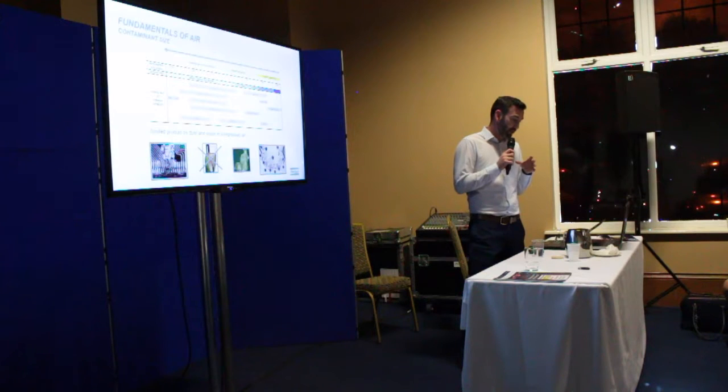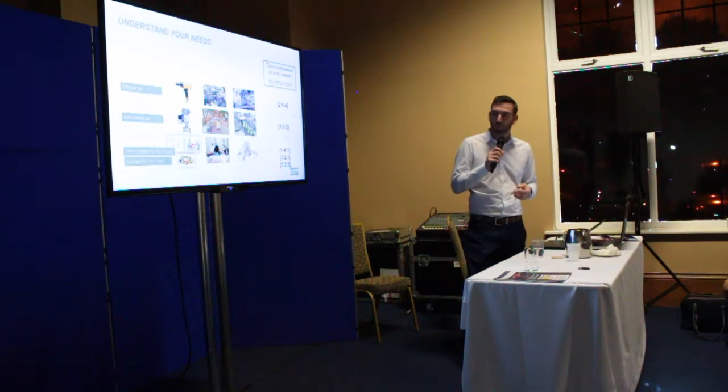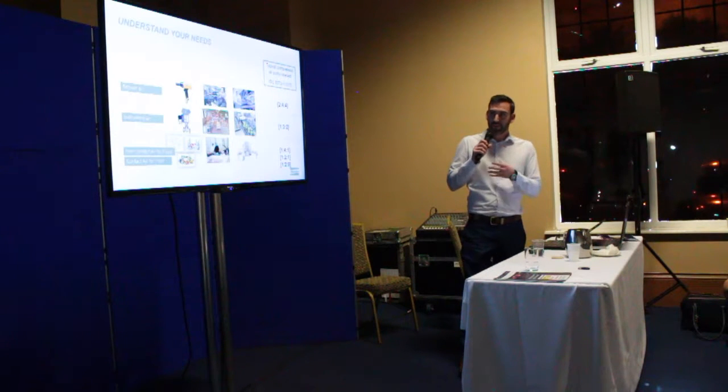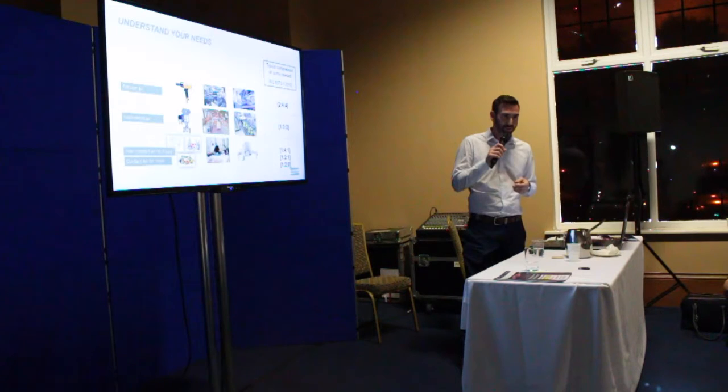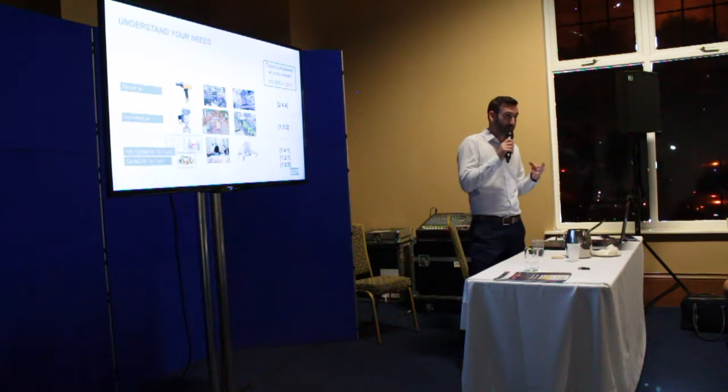Now, to achieve the standard we want, we need to first understand what standard we want. So we've got several different areas, and as you can see there are a few numbers down the side. What do those numbers mean? We'll get to that. But in the service area, we need to know what we want there. Instrumentation air, same thing, we would like to know what will not affect the instruments. But what we're chatting about today is food and beverage.